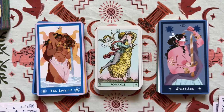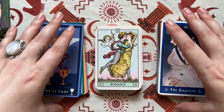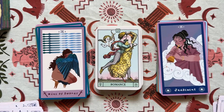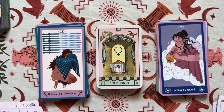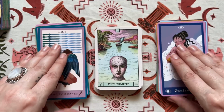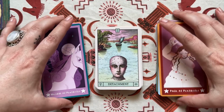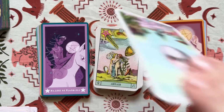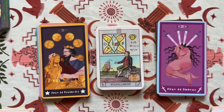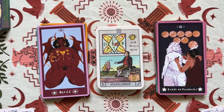I don't know if the artwork is doing it for me. However, romance with the Two of Cups and the Empress. This might be a maybe. Submission with the Nine of Swords and Judgment. Okay. Detachment with the Knight of Pentacles and Page of Pentacles. Affair with the Four of Pentacles and Four of Swords. Fulfillment with the Devil and the Eight of Pentacles.